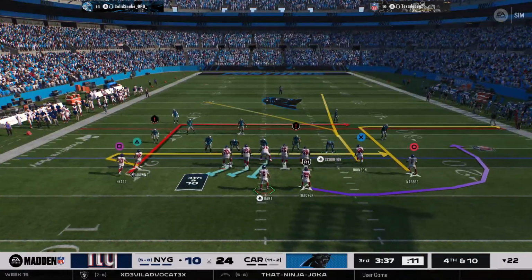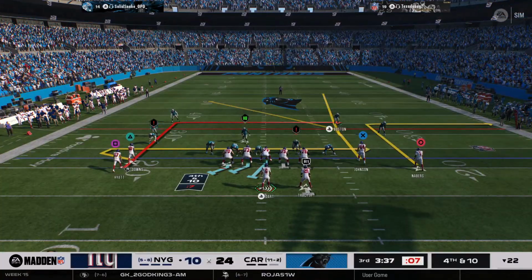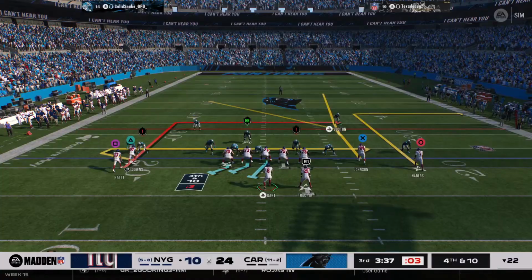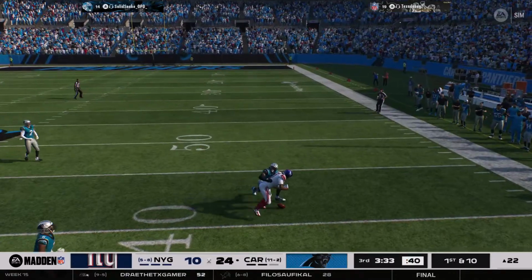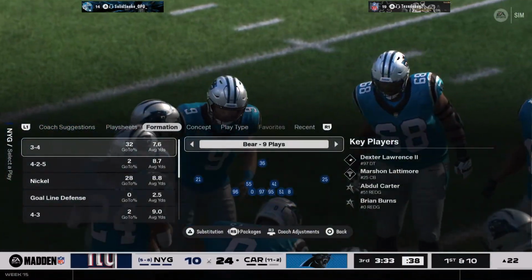The offense staying out there. They look prepared to go here on 4th and 10. They'll go. Here's Dart. And it's incomplete. They cannot convert, and they turn it over.